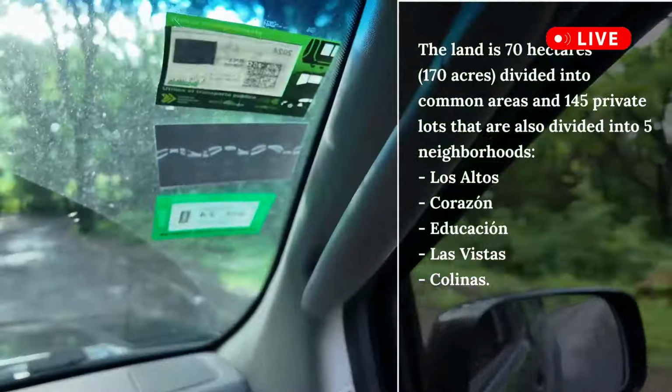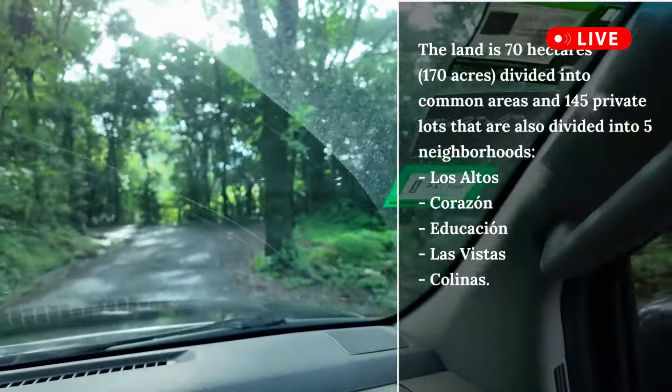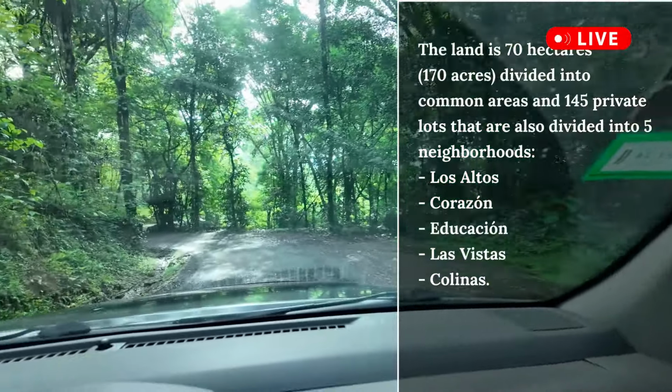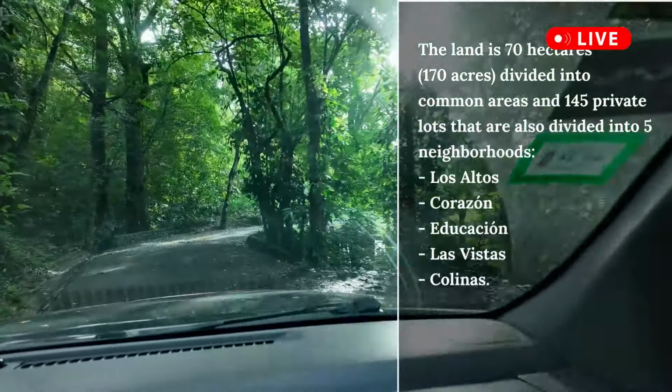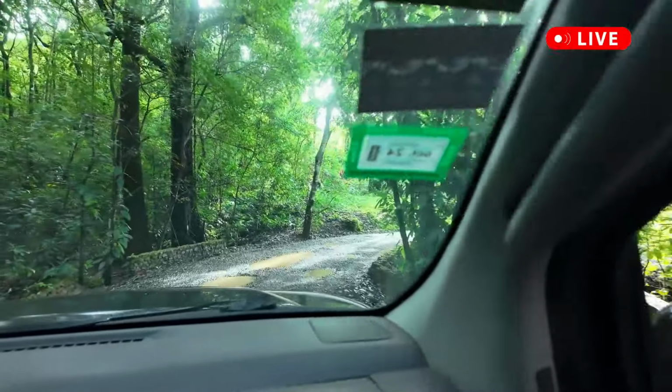Los Altos, Corazón, Educación, Las Vistas, y Colinas.